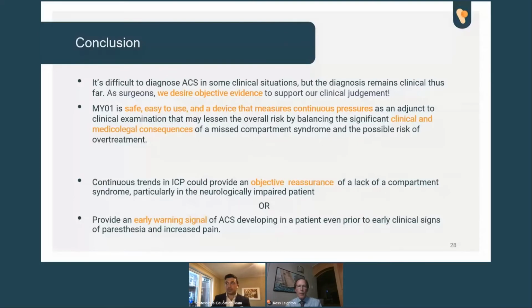And so as surgeons, we desire objective evidence to support our clinical judgment. And right now, the only thing we have really is the Whitesides technique of putting a catheter into the limb and hoping that we can pick up enough pressure to decide what to do and support our clinical judgment.